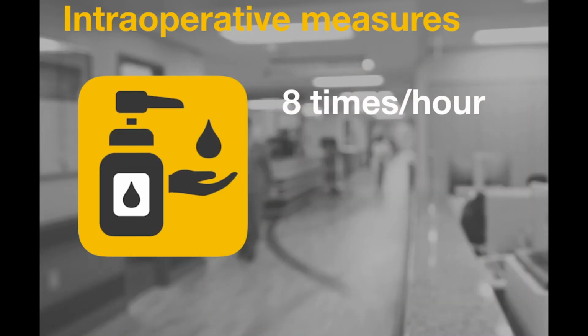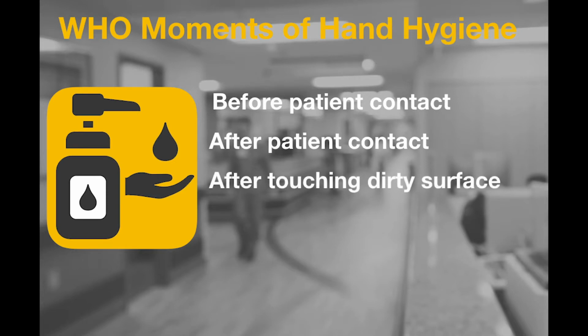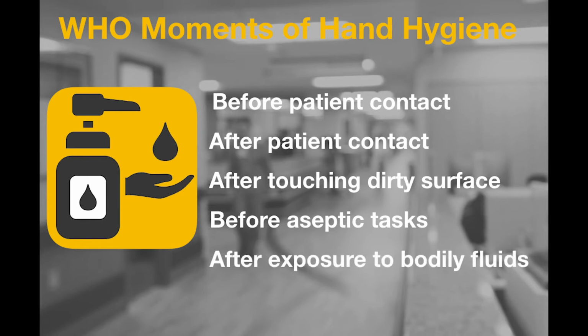The provider will use hand sanitizer at least 8 times every hour, especially at each of the 5 World Health Organization moments of hand hygiene: before patient contact, after patient contact, after contact with a dirty environment, before aseptic tasks such as injection of medications into IV ports, and after exposure to a bodily fluid.